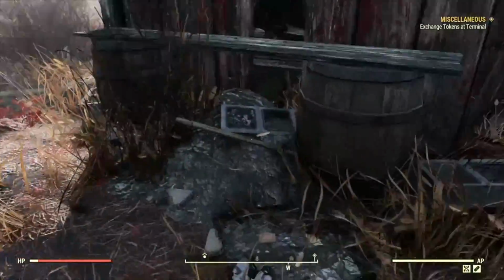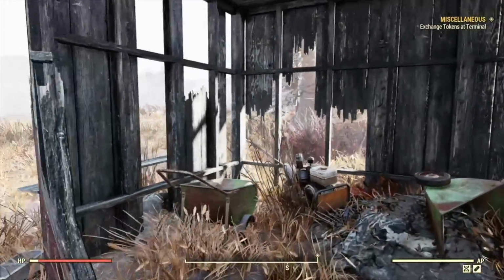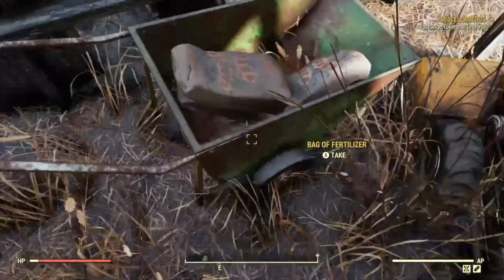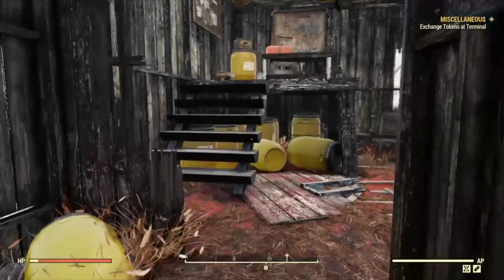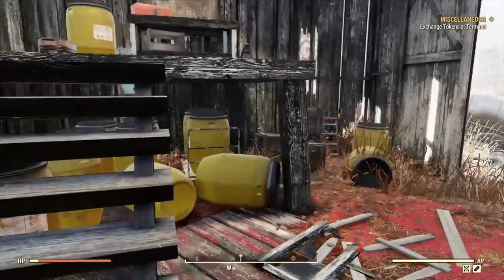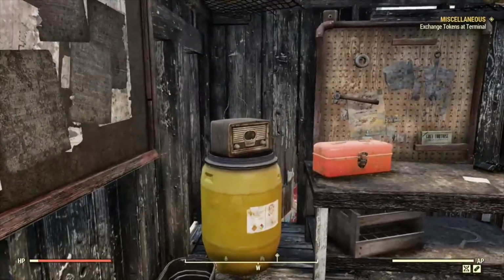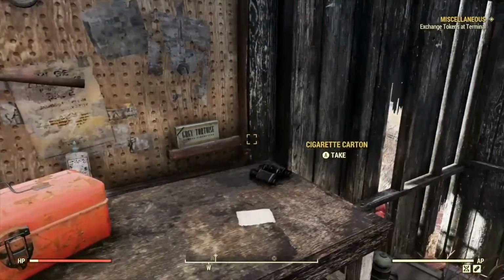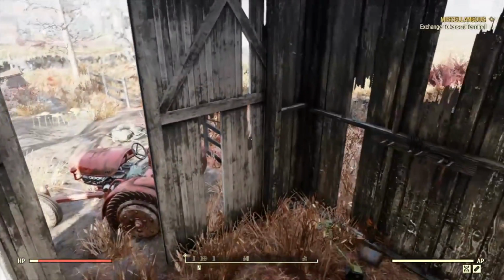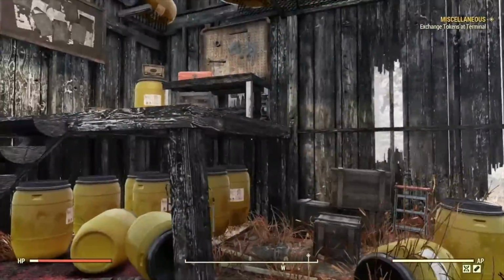Okay, making our way over to the barn. Have some fertilizer in a wheelbarrow. And this is where Sandra kept all her toxic barrels. Got a radio and a toolbox. And there's the binoculars that she used to spy on Larry to get his keypad. I like the detail that Bethesda's put into this location, it really is cool.